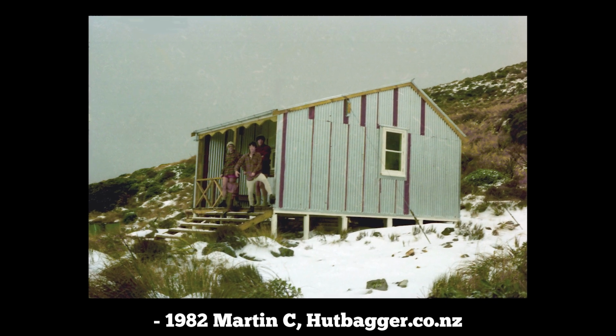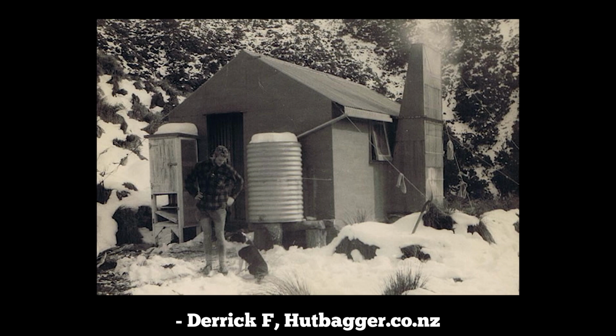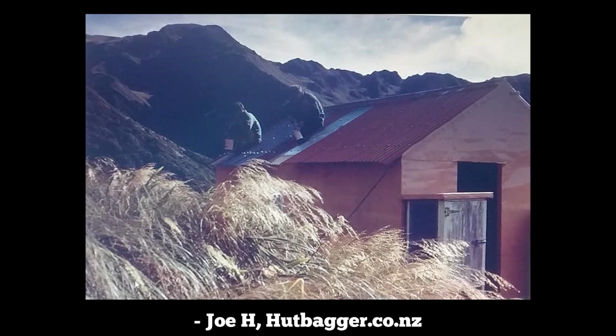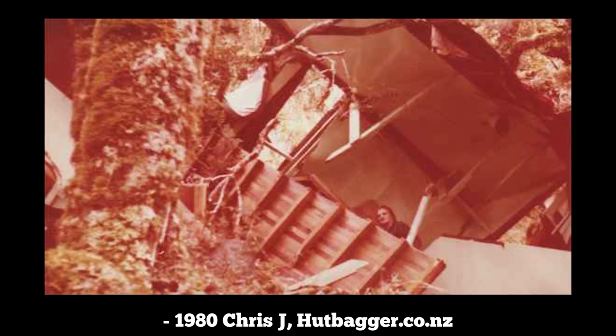Jumbo Hut was built in 1982 as a replacement to Angle Knob Hut, which was located about a kilometre northwest down an exposed spur. Built in 1961, Angle Knob Hut survived almost 20 years before an unprecedented storm ripped it from its foundations and sent it flying 200 metres down the hill.